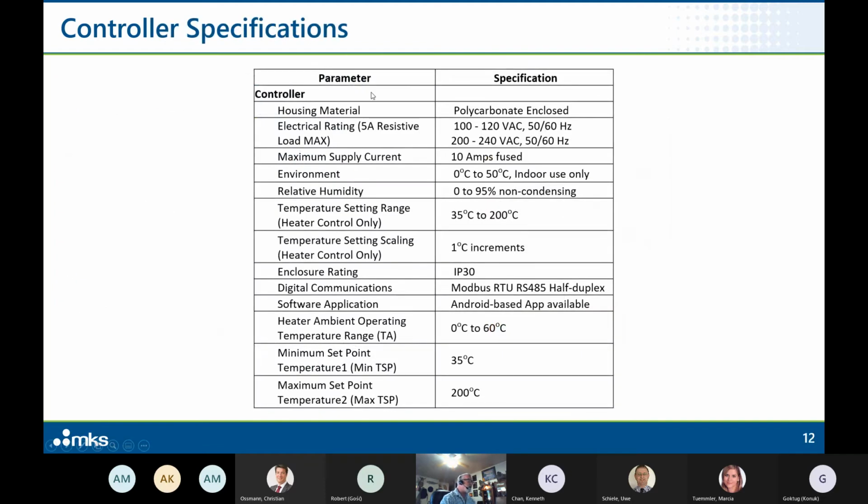Okay, so specifications, real quick, I'll kind of just zip through these. The housing materials are polycarbonate, completely enclosed. The electrical ratings, which we've discussed. Supply current is 10 amps. There is a fuse in the T-block. Something I didn't really go over, that's your power and communications bus that I showed in the first view. You've got your 100 or your 200 volt power coming in, and then power over to the heaters, and then you've got communications over to where you need to communicate.